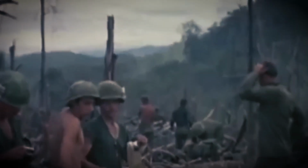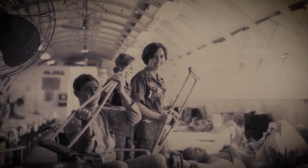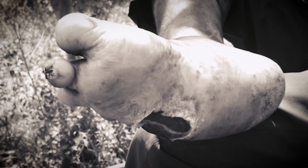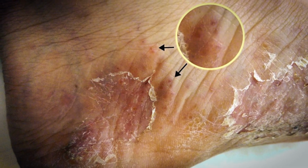Disease became a major concern. Despite modern medical support, troops suffered from malaria, dengue fever, and various fungal infections. The military's own medical statistics showed that disease and non-battle injuries accounted for 70% of all hospital admissions. Jungle rot, a fungal infection that could literally cause a soldier's boots to rot off his feet, became so common that it was considered almost inevitable during long operations.